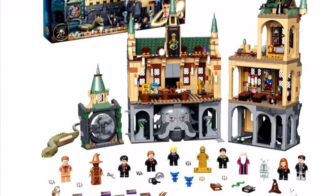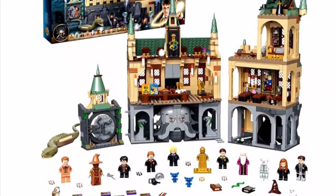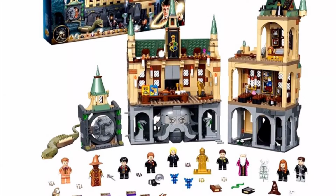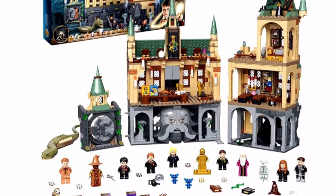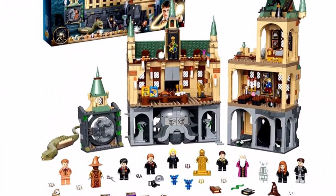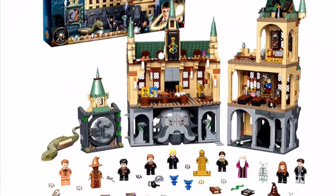But we have Justin Finch-Fletchley. I'm pretty sure that's him. We have a Dumbledore and some new robes. We have Nearly Headless Nick. He looks to be the same. And we have Ginny, a young Ginny, which is a great inclusion. And we have Tom Riddle. We also have lots of accessories like Tom Riddle's diary, some sort of book on the side, lots of wands for each of the characters, except for Nearly Headless Nick. And we have like this small snake here.